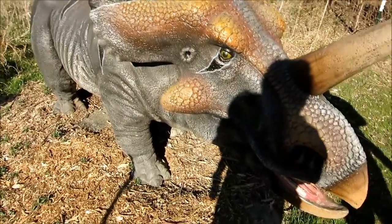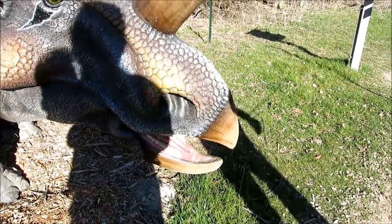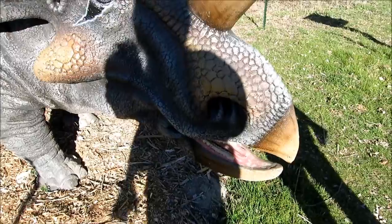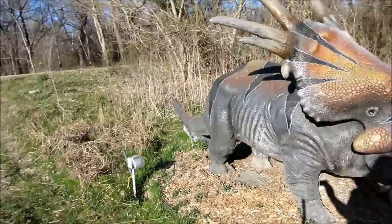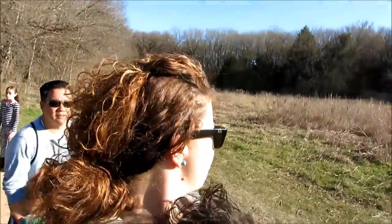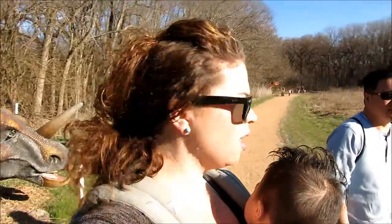Do you see his eyes, Weston? His eyes are moving. Hey, look at his teeth, Weston. Do you see how he has flat teeth? Yeah. He probably likes to eat plants. This guy probably likes to eat plants because he's got those little flat teeth. Okay, let's go to the next one. That was pretty cool.